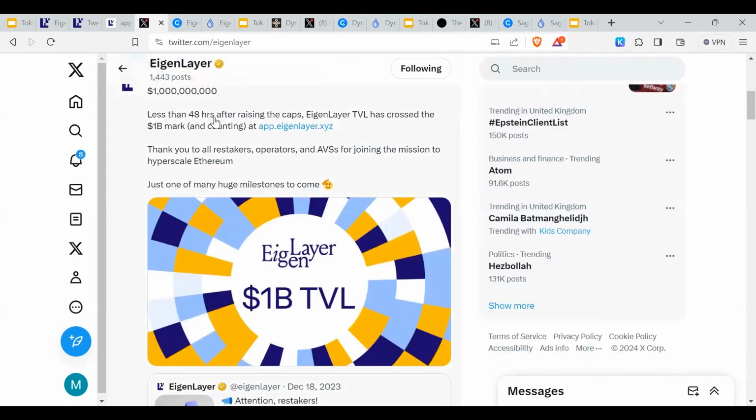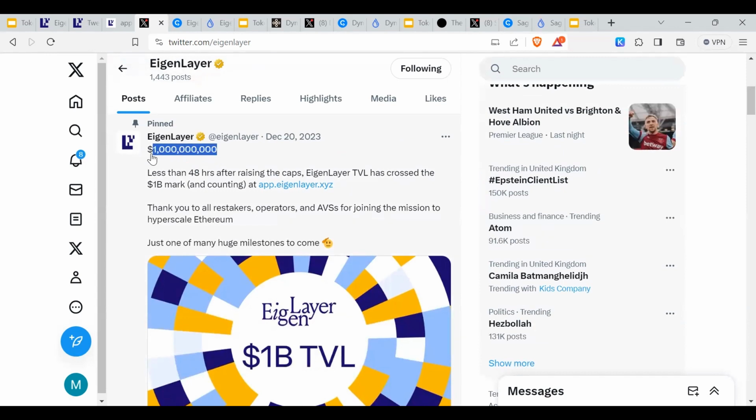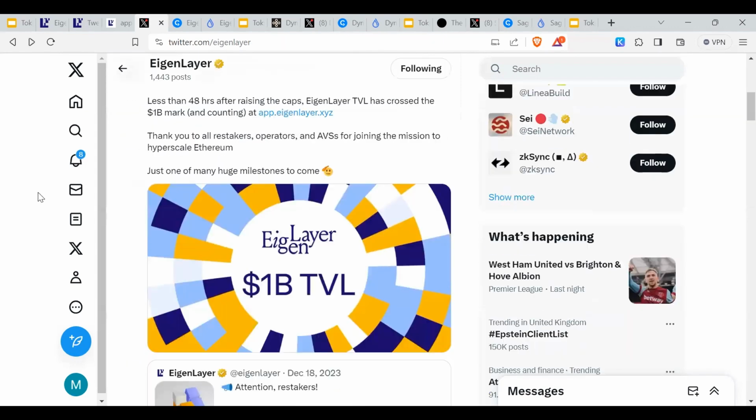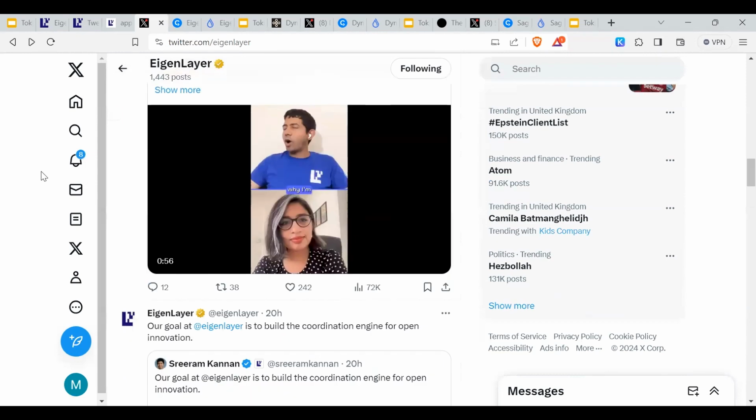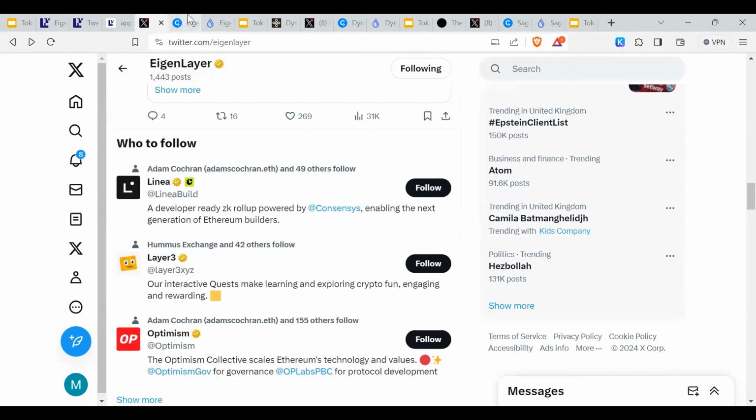They've already got $1 billion locked, 1 billion. So it's not small money we're talking about. That's a huge amount of money. It's currently not out yet. By staking on their platform, you can potentially get some airdrops. So you can have a look at that.